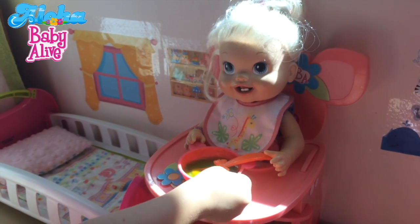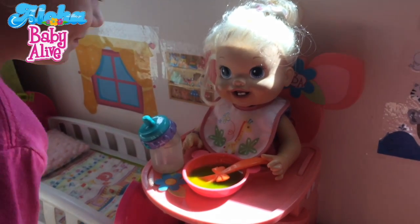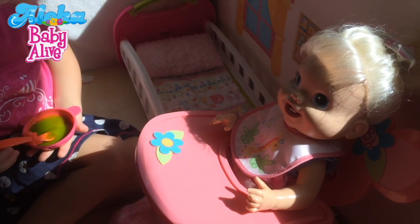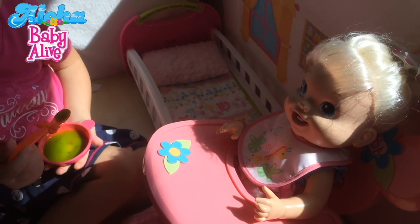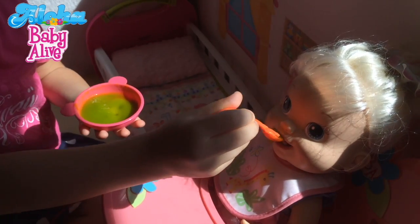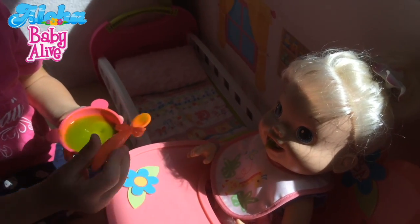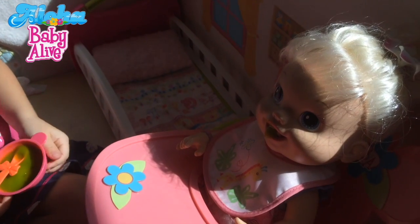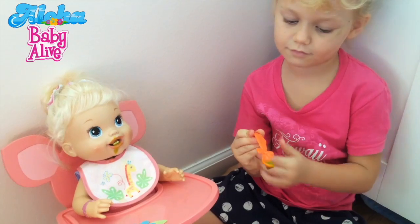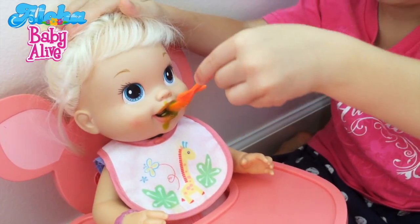Yummy, Mommy. What are we eating today? Green veggies. That's my favorite. Okay, Marissa, ready to eat? Yeah. Let's do it. Yum. I like green veggies. Well, guys, we changed the location a little bit for the better light. Now you can see her real clearly. And she started eating her veggies.